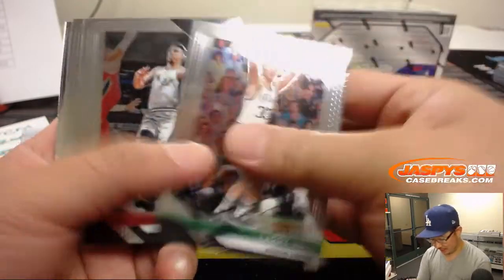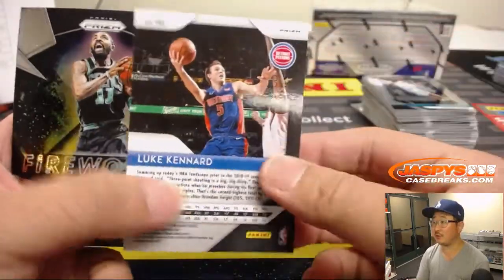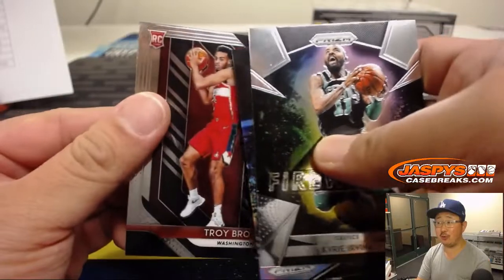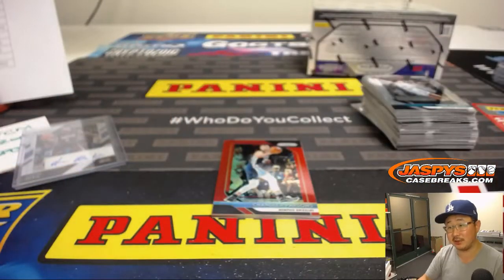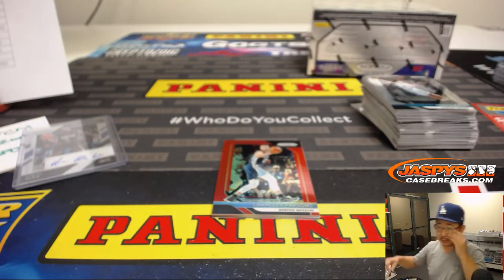Silvers are not numbered. So there's Luke Kennard silver, not numbered, but they're relatively short printed. The rookie silvers tend to do pretty well.